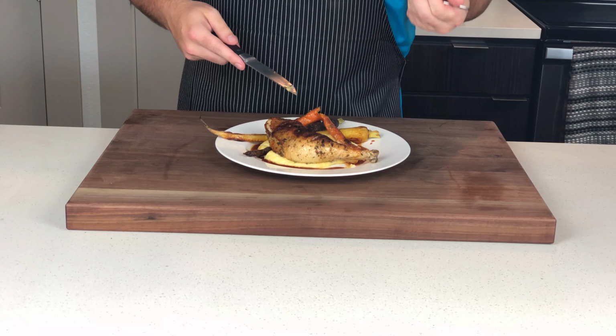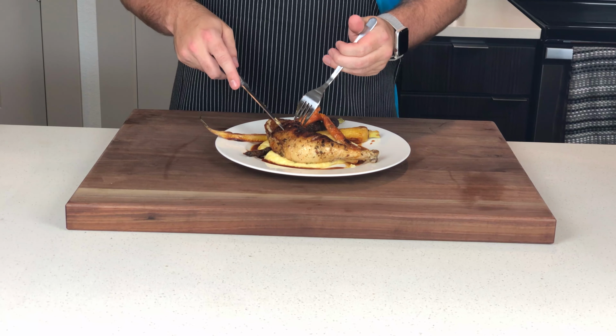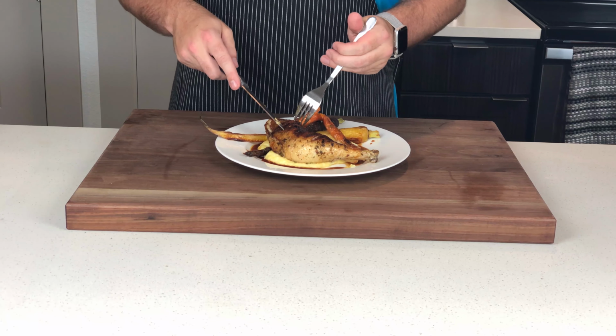After struggling to get it on my fork, I finally get a bite of the chicken, and it is delicious. Unbelievably juicy. You can taste each of the herbs stand out. With a meal like this, no wonder the red team won.